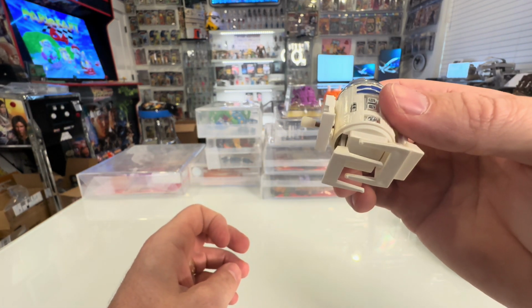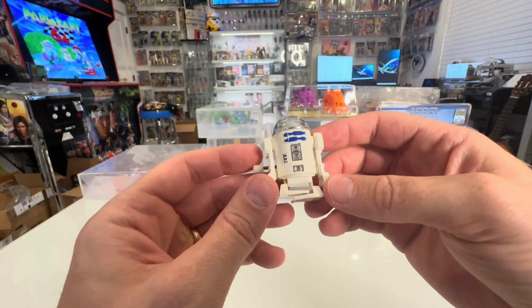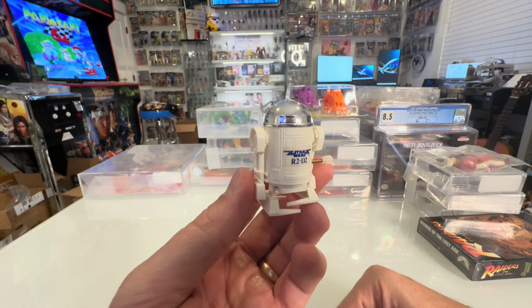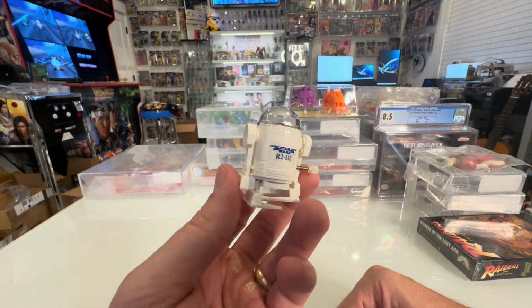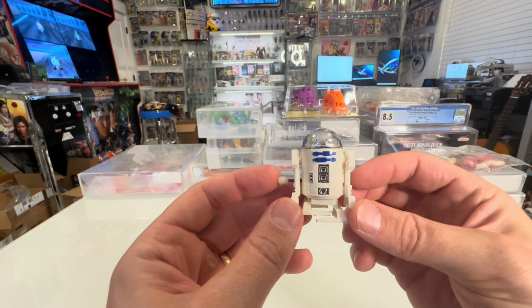You can see that the legs are moving there. So it still works. It's in great condition. I've never seen one this nice, honestly. And I got this from a seller on eBay who had a few of them actually in this condition. Picked them up from a Kenner employee is what they said. Who knows? But I will send this off.